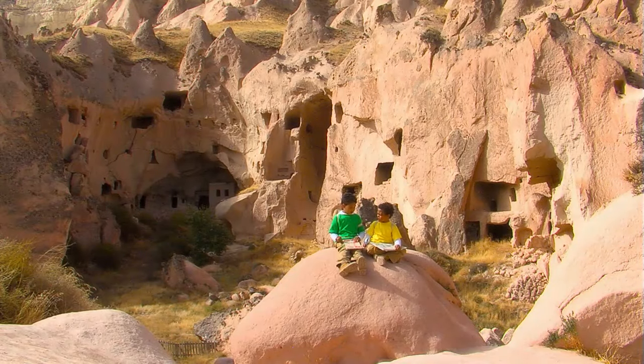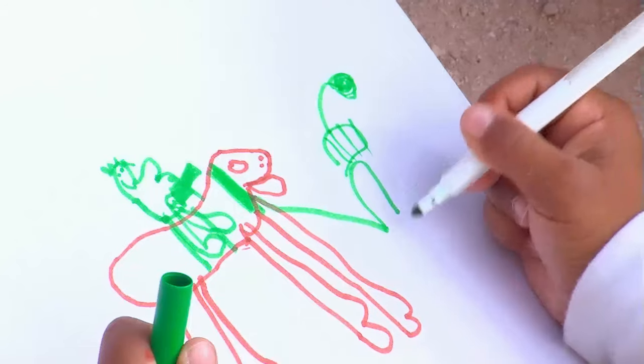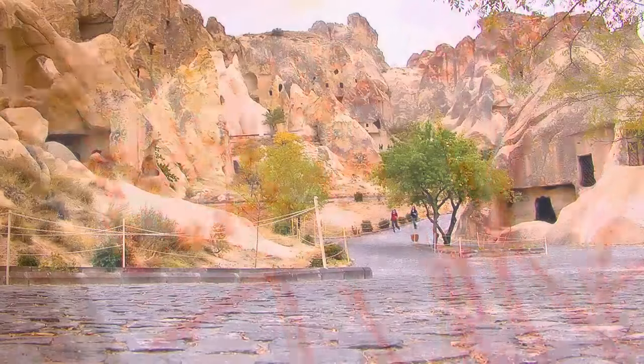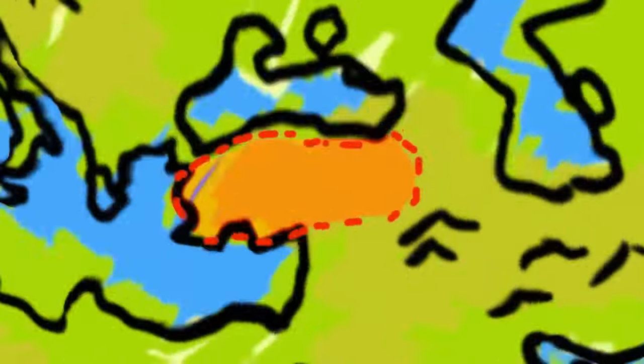Teacher, let's draw another adventure today. What are you gonna draw? I'm drawing a camel. This is the guy who's pulling us. Today we explored caves in Turkey. Turkey!